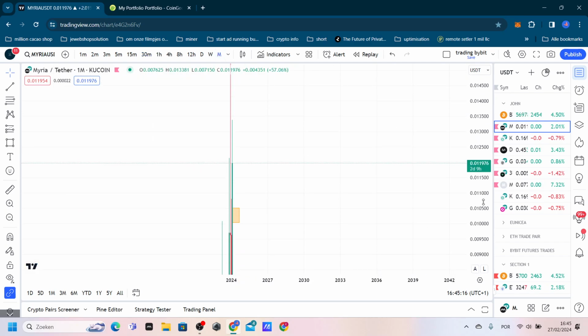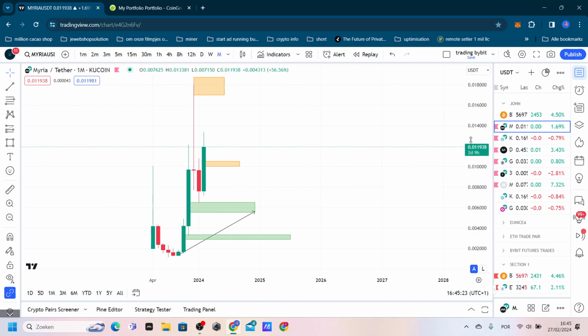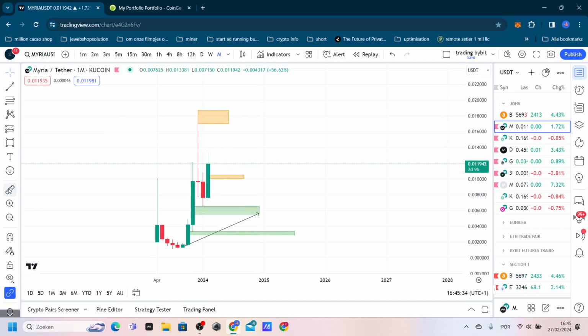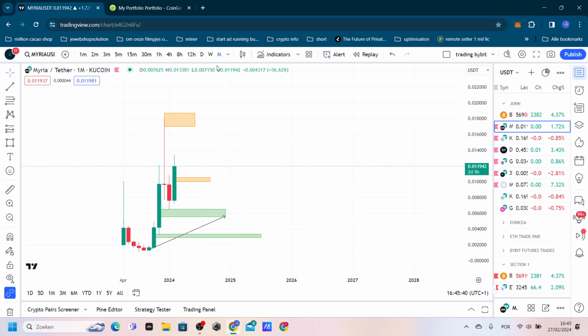Myria, what has it been doing this month? Monthly view looks bullish. Looks like we retested this area, and if we keep this volume up, we will be testing the highs again. So that's another 40% from here. Looks nicely going upwards.